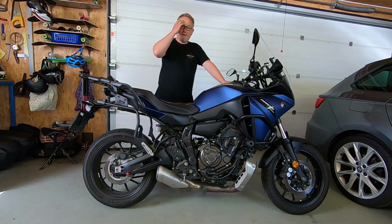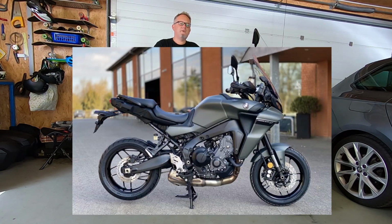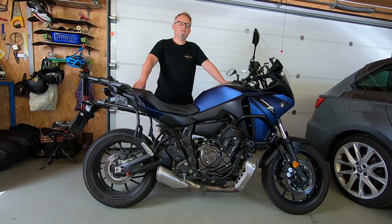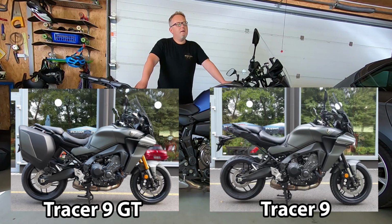So at the end they had the bike I was thinking about, this Tracer 9, because for financial reasons I didn't want the GT. And in the Tech Camo color option, which is my favorite one. So if I buy the Tracer 9, I will buy Tech Camo. It's a beautiful color for me. And they have one GT and one non-GT in Tech Camo color.